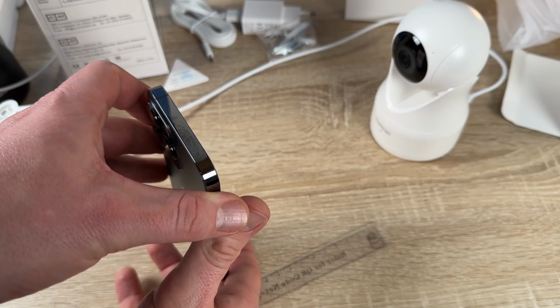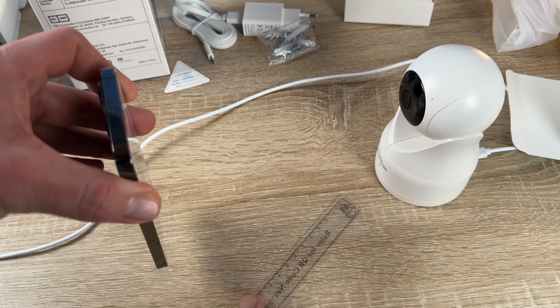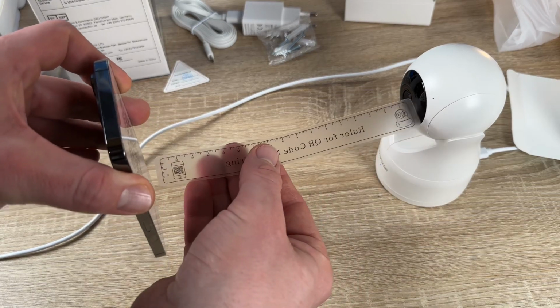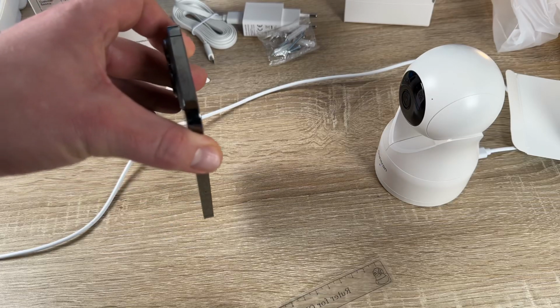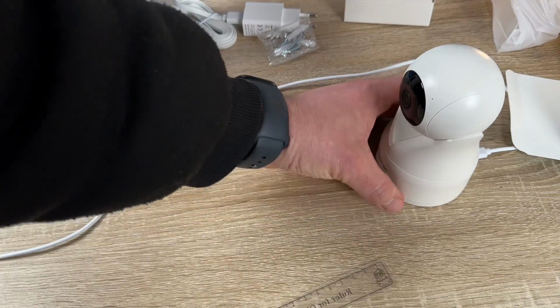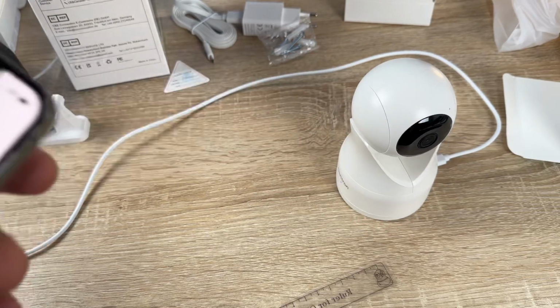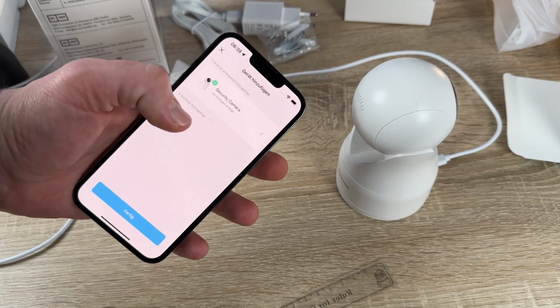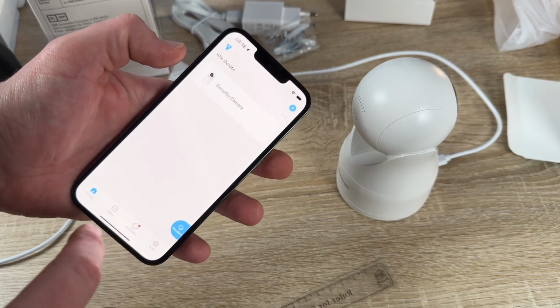The Owltron home Wi-Fi security cam provides the highest protection of data and privacy via AES 128-bit encryption and TLS encryption protocol. Our data are stored in our local ADNS cloud services. No access from any other countries, and that's cool. But of course, this is an additional part of it.